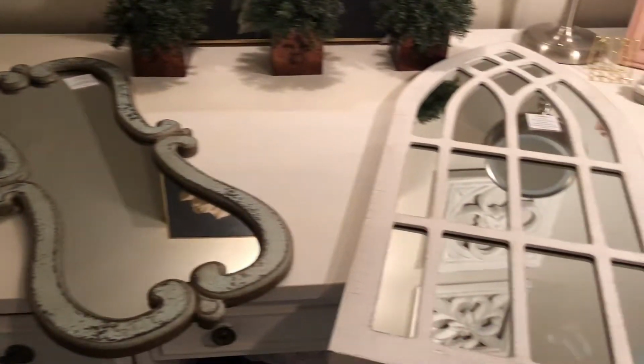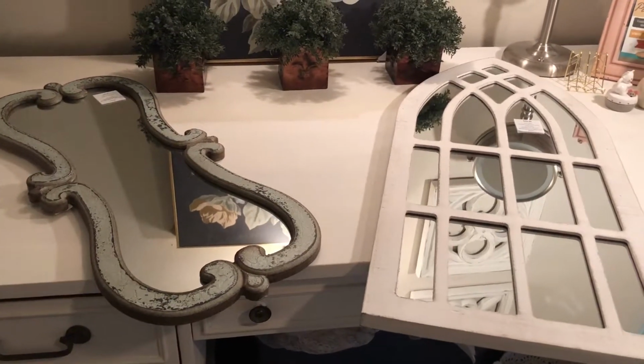Recently, I went to Hobby Lobby and I found these two mirrors. I bought two of each actually because I couldn't make up my mind.